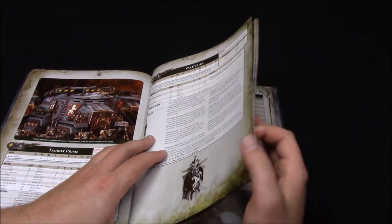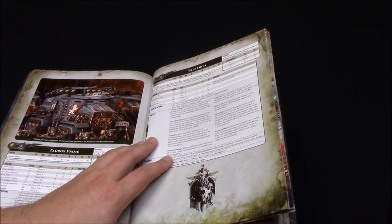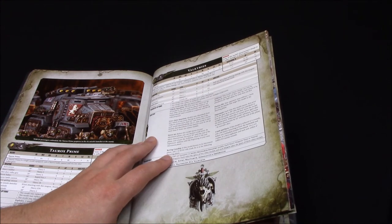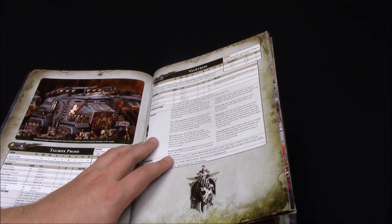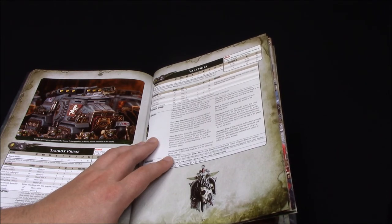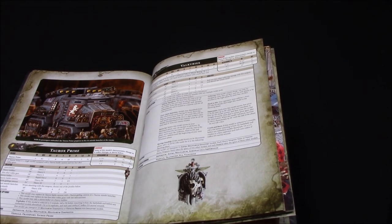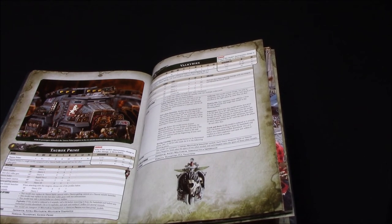So, special rules. Vehicle squadron. Grav-chute insertion. Models may disembark from this vehicle at any point during its move. But if the Valkyrie moves more than 20 inches, you must roll a D6 for each model disembarking. On a roll of one, the model is slain, and models that disembark in this manner must be set up more than 9 inches from any enemy models. Which is very handy.